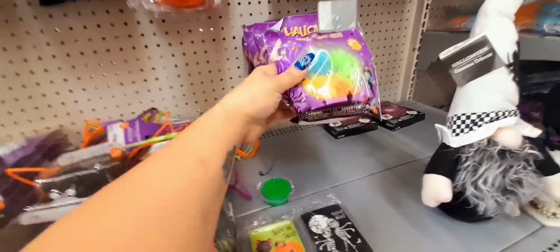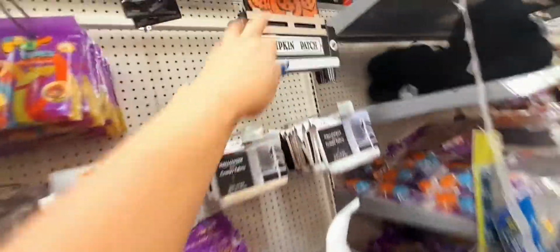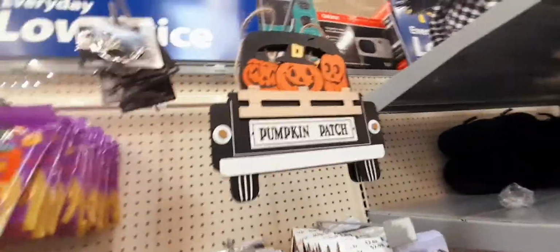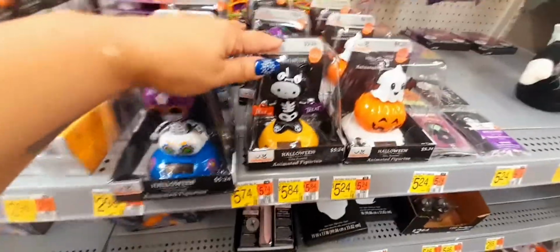Wall crawlers. I guess you put these on the wall. Garland. Why is it creepy though? Oh, look at this wall sign that goes there. You see how pretty that is? That's pretty. Oh, look at these. That is so cute.